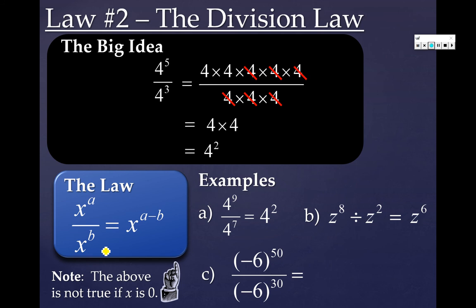And here, this monstrosity looks like big trouble, but it's really not. Negative 6 to the power 50 over negative 6 to the power 30. Is it the same base? And so what can I do? Yeah, you can use the division law to say, okay, subtract the two exponents and I get negative 6 to the power 20.